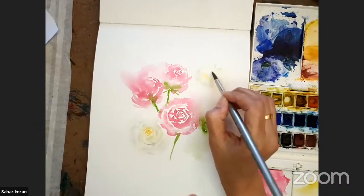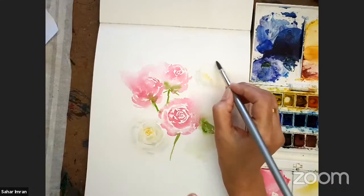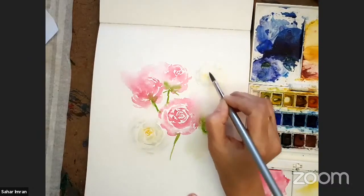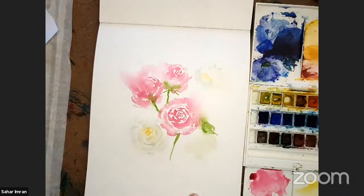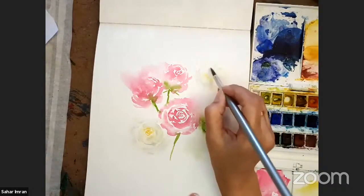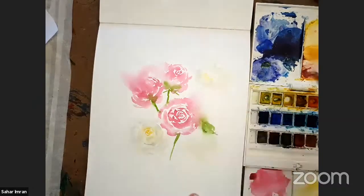Again, in the picture, this rose is in a lot of light, so you can't really see the details in the picture, but because we're painting and it's our painting, we can do whatever we want to do with it. So we will give it a little more definition. And embrace the creative license. Do what you want, right?